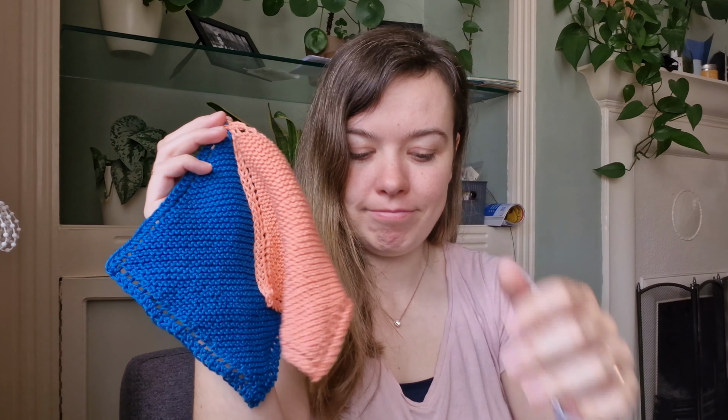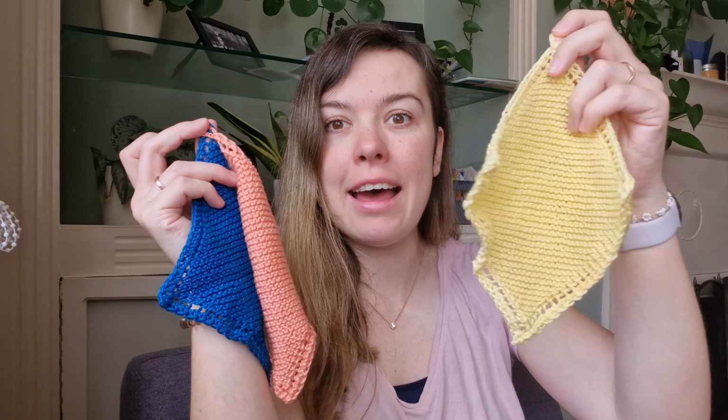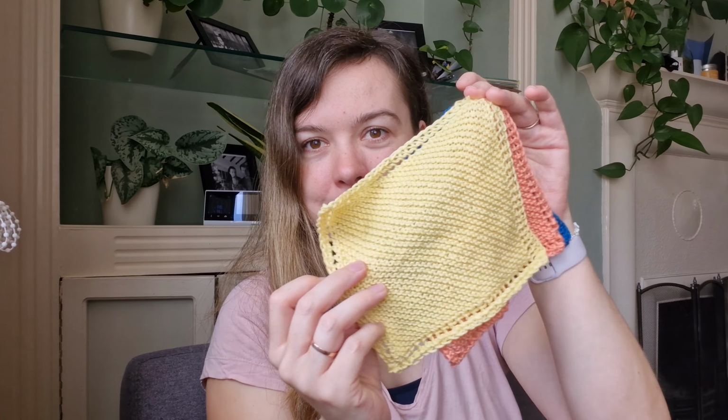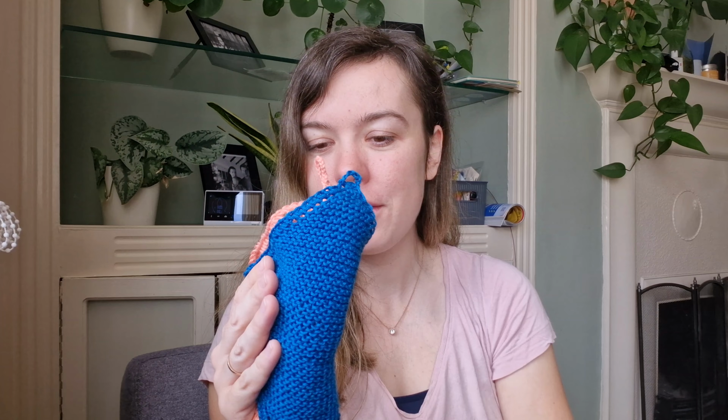And I made her some more dishcloths. So I made a blue one, I made a salmon one, which is coming across a bit more orangey than it really is. And I made a yellow one. I basically just used the colors that I had at home. And I think she'll like them. They're very understated, but I think they'll do the job perfectly. And 3, I think, should be good for a while for her. I might do more if I feel the urge, but after 3, I sort of had enough.